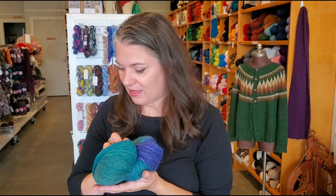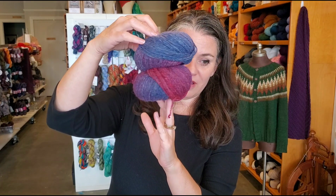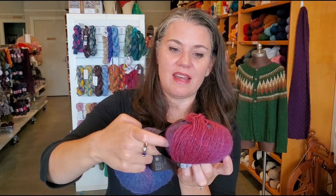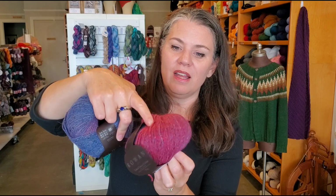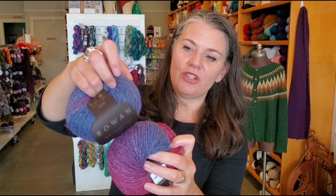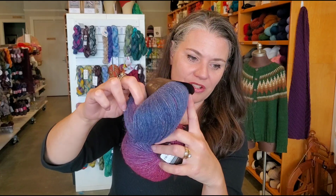So this one is Amethyst. This one is one of the more dramatic ones. Next is Magenta. Again, these are the different parts of the stripes of the color. You can see that it starts with a nice rich pink color, and then moves into purples, and then into some of those blue colors. There you can see it on the outside of this skein, the more blue colors that you're getting.